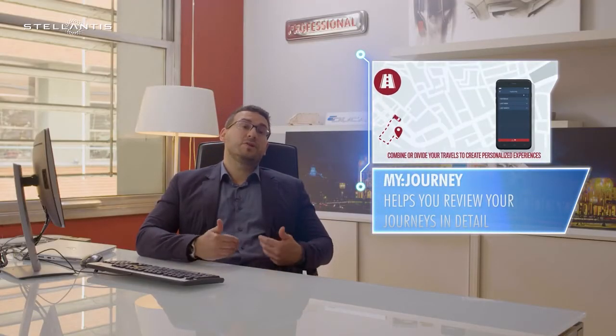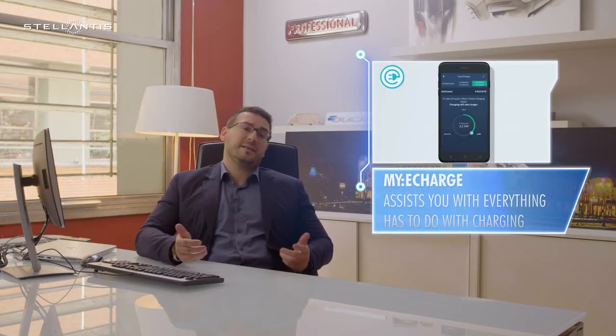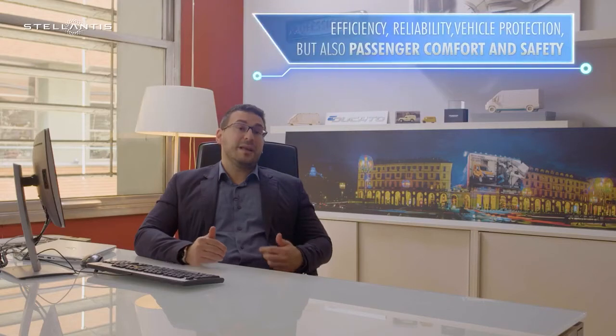And there's more. My Car sends you a monthly report by email on your vehicle's health with recommendations for its care. My Journey helps you review your journeys in detail. And My Charge, specifically developed for the E-Ducato, assists you with everything to do with charging, from planning to finding the nearest charging points. Depending on the tariff, you can decide on the power needed for the vehicle. And depending on the weather, you can also schedule the air conditioning. Efficiency, reliability, vehicle protection, but also passenger comfort and safety. Our connected services offer an extended range of solutions, all in the most convenient and easy way.